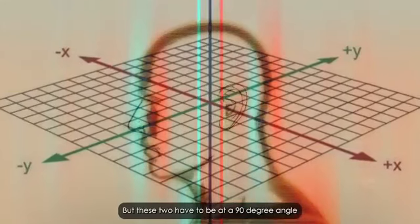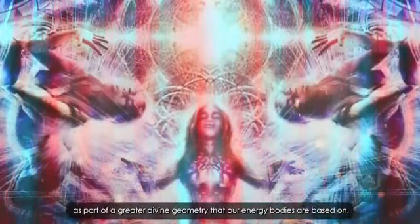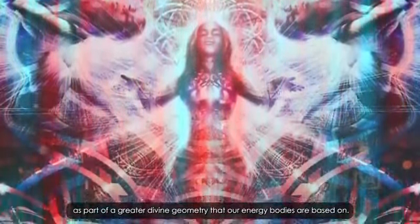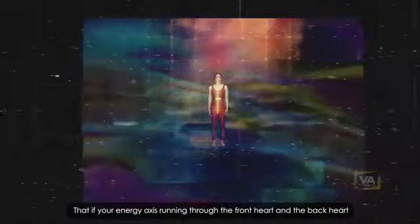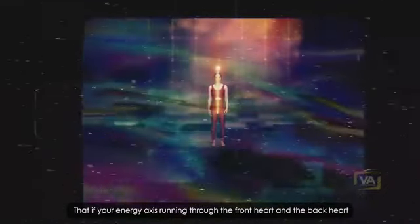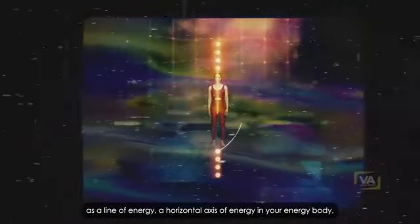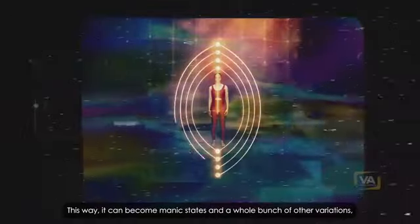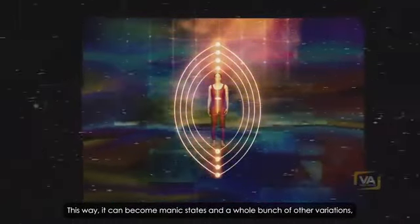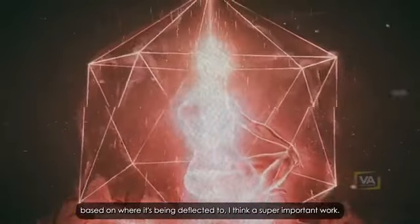But these two have to be at a 90-degree angle as part of a greater divine geometry that our energy bodies are based on. So he shows the way, very accurately, I think, that if your energy axis running through the front heart and the back heart as a line of energy, a horizontal axis of energy in your energy body, starts to move up this way, it can become manic states and a whole bunch of other variations based on where it's being deflected to. I think that's super important work.